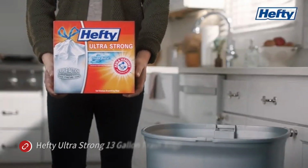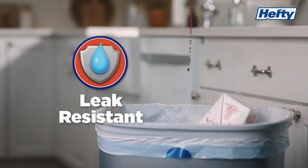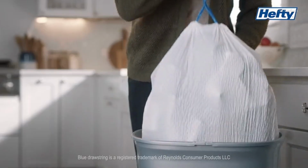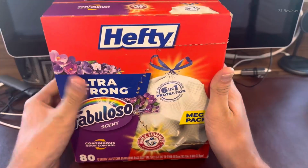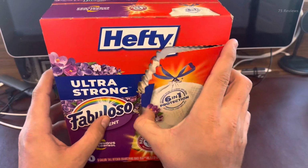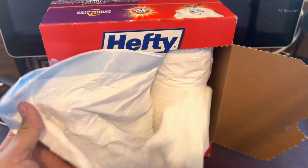Introducing Hefty ultra-strong 13-gallon trash bags, where strength meets freshness for your kitchen needs. Each package contains 80 robust bags, available in white with a delightful lavender and sweet vanilla scent. Experience unmatched toughness with these kitchen trash bags. The break-resistant drawstring ensures secure closure every time.